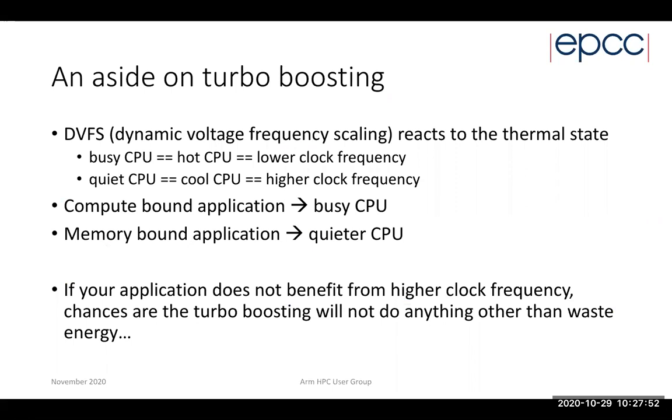A little aside on turbo boosting, and the reason we turned the memory turbo on and thereby disabled the CPU turbo boosting is that DVFS, or dynamic voltage frequency scaling, really reacts to the thermal state of the CPU. So if your CPU is very busy, it is very hot, and then DVFS will turn down the clock frequency. But if your CPU is quiet, and it is therefore much cooler, you get a higher clock frequency. Now, this is slightly counterintuitive, because if you have a code that really stresses the CPU, as in it's CPU bound, you'd want a high clock frequency, not a lower one. But the thermal state reaction means that it actually will be lower.